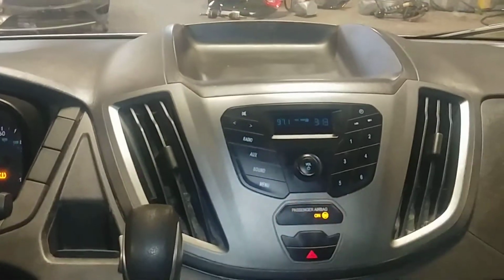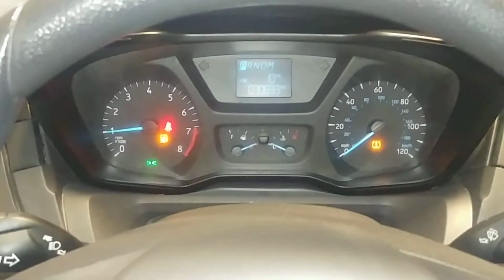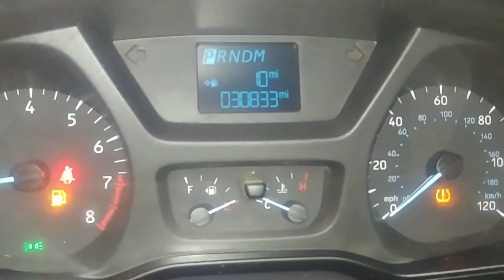Get your AM/FM stereo system. Get your AC controls right down below. Get your backup camera. Boom. This is what your instrument cluster looks like. As you can see, it does have an airbag light on and your tire pressure light on, and your mileage of 30,833. I'll put some gas in this bad boy. Will be good as Ray.